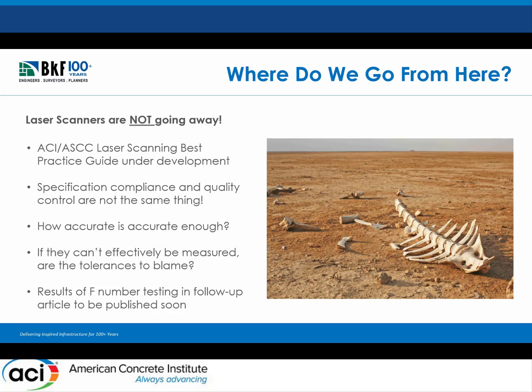Also, I think this is an important point. Specification compliance and quality control are not the same thing. Laser scanning is not useless. If we're trying to evaluate specifications, maybe it's not the best tool for that, but I don't think we need to throw laser scanning away.